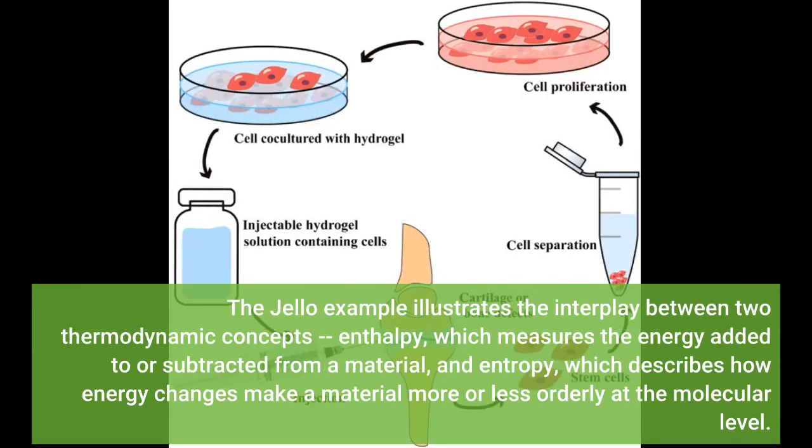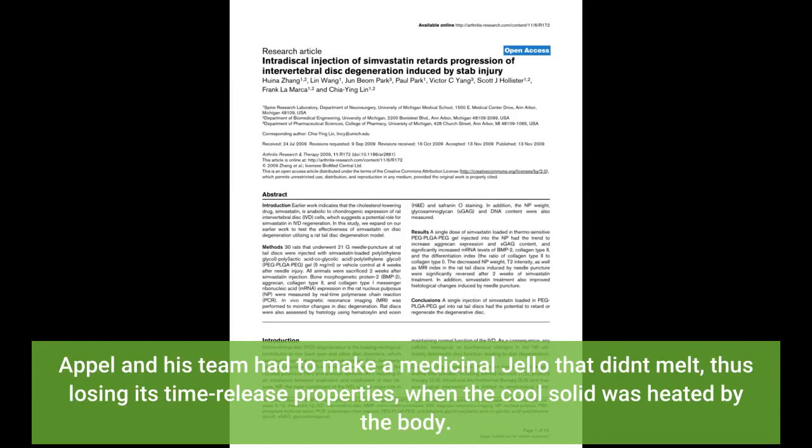The Jell-O example illustrates the interplay between two thermodynamic concepts, enthalpy, which measures the energy added to or subtracted from a material, and entropy, which describes how energy changes make a material more or less orderly at the molecular level. Appel and his team had to make a medicinal Jell-O that didn't melt, thus losing its time-release properties, when the cool solid was heated by the body.